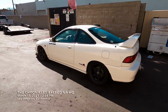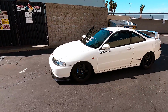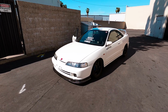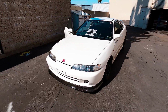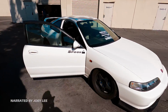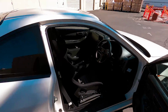It's a rare sight to see this car outside, but it's actually probably one of the last times that you're going to be seeing it here, because Chuy's taking the car back home and he's going to take it for a major overhaul. This is the car that you guys usually see in the background of many of our videos.